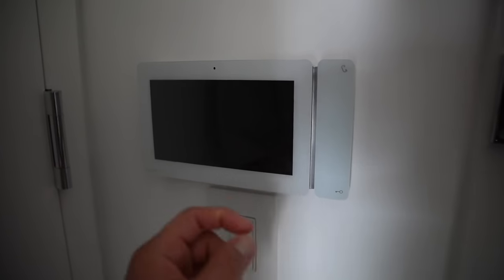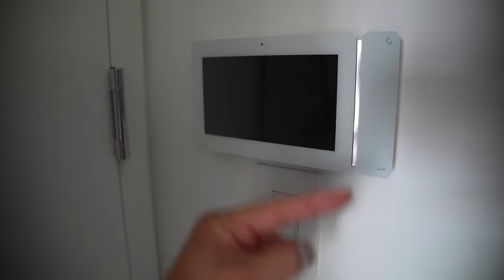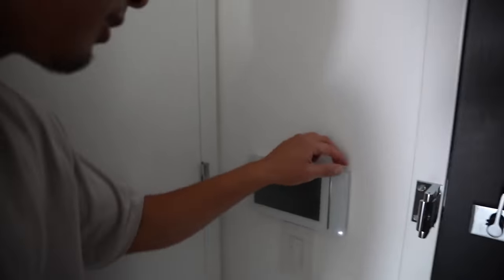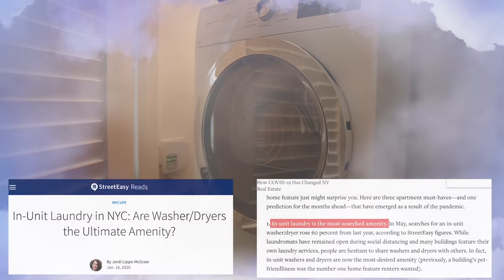One of the other cool things about living in a luxury building, David, something that I've never had in my life, is one of these intercom systems. The front desk will buzz us and let us know that the food delivery is here. One of the most luxurious features of any apartment in New York City is, of course, the washer and dryer.